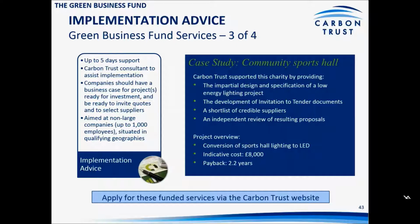Implementation advice. This is the only service which is aimed at non-SME companies, so companies bigger than SMEs. The primary reason for this is because it's to provide some implementation support to companies that may have completed ESOS, which is a scheme aimed at energy auditing for large businesses. It can provide up to 5 days support with a Carbon Trust consultant to assist on implementation of the projects. Typically that's tender support. Companies that want to avail of this service should have a business case for a project ready for investment and ready to invite quotes from and to select suppliers.